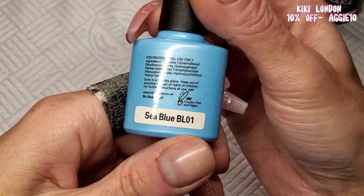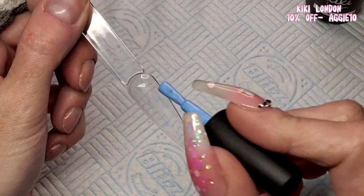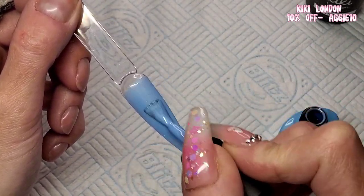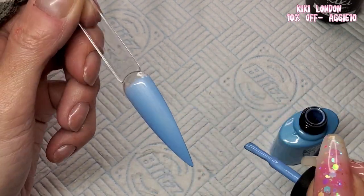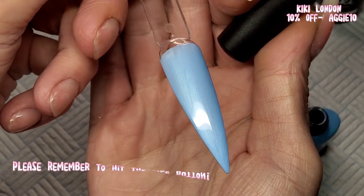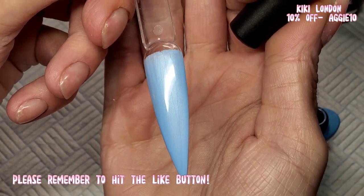Right, guys, wait and see this. So this is called Sea Blue. It is beautiful. I think this was out of their spring. Oh no, I'm not even going to try and guess. Look at it. It's like a pearly slash metallic-y. Isn't it pretty? Beautiful colour as well, isn't it?